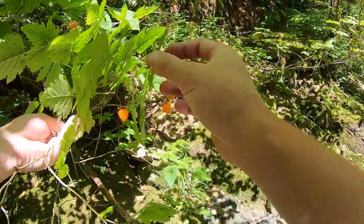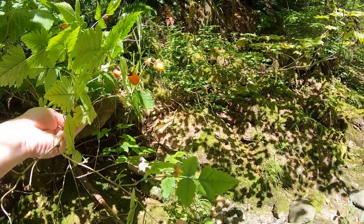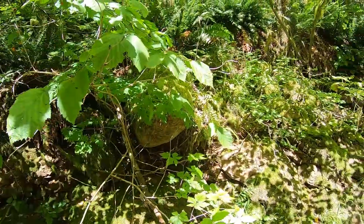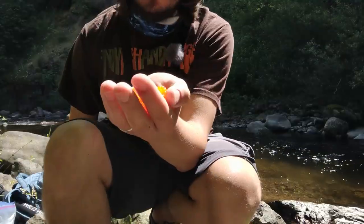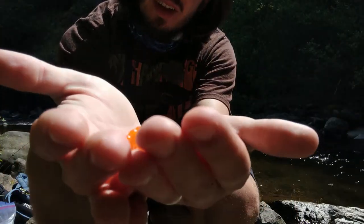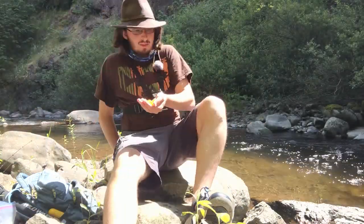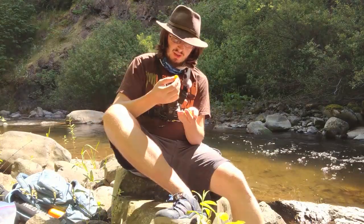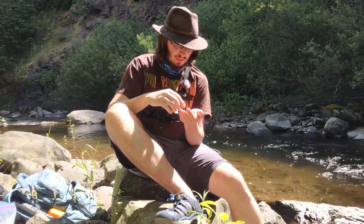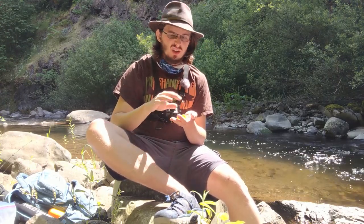Yeah, check it out, guys. Oh wow, these are perfectly ripe salmonberries. Look at that. There's a bunch of them too. Talk about a nice mid-trek snack. So these are salmonberries. They essentially just look like orange raspberries. They're native around here. They grow all over the place up in the hills. If you get them when they're ripe, they're actually pretty good. They taste similar to raspberries, though not quite as sweet. If you get them when they're not quite ripe, they're a little vegetal.